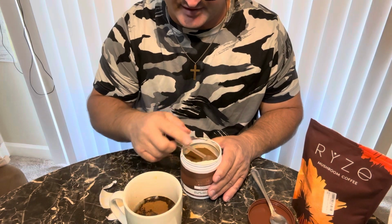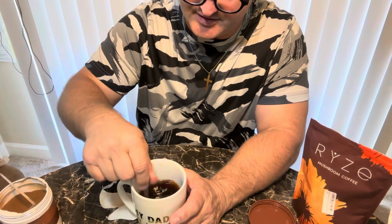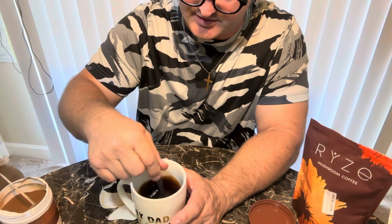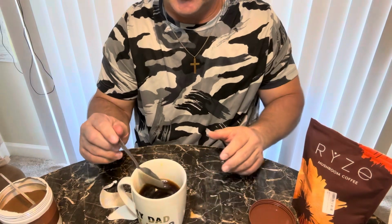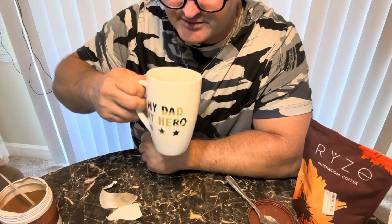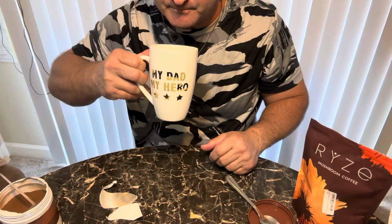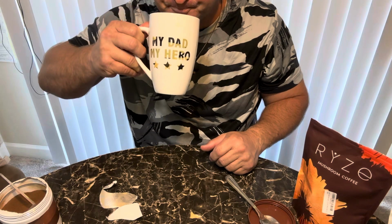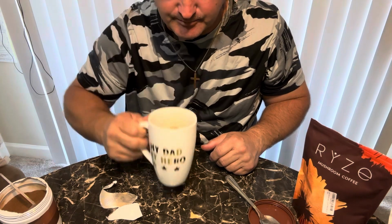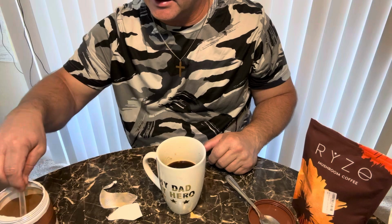Like I said, I've been using this cup every day and I've been putting butter in it. I rinse it out, but I don't really send it to the dishwasher, maybe once or twice a week. So there could be some other stuff stuck to it. So that's just water. I did rinse this cup out, so there shouldn't be anything else in there. That one pretty much just tastes like straight coffee. I don't really taste any cocoa or anything like that in there.